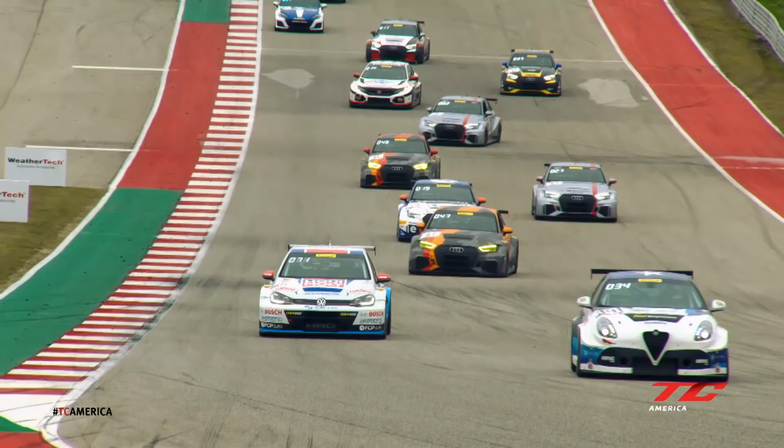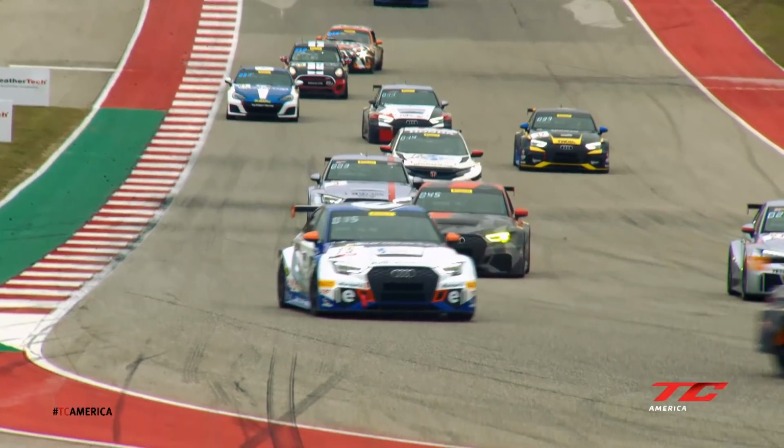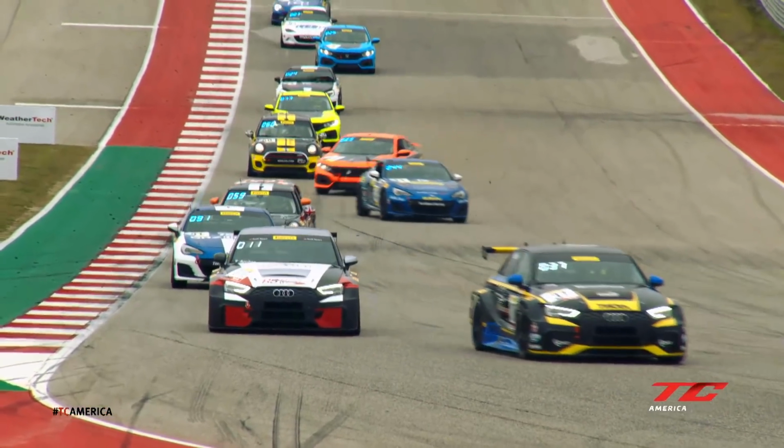Well, that Alpha is a unique and really cool looking car, isn't it? Yeah, James Walker had a great day yesterday. Yeah, he's got a lot of friends and family here today. He's from the Woodlands, Texas, so local race for him.